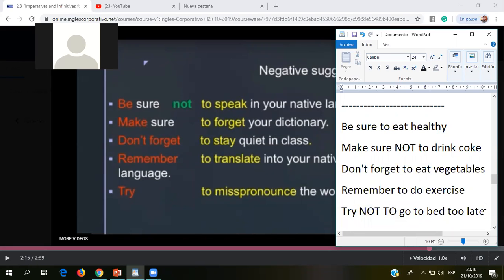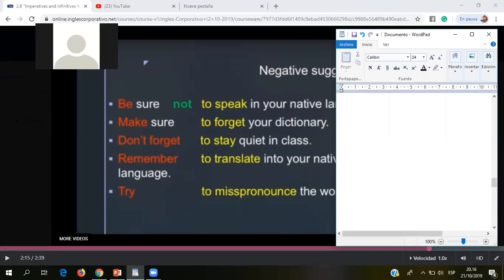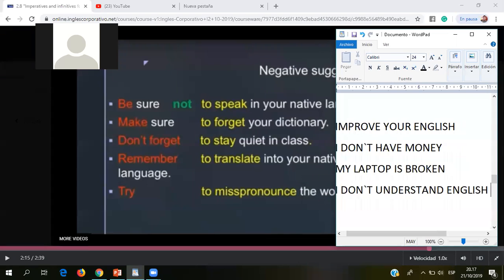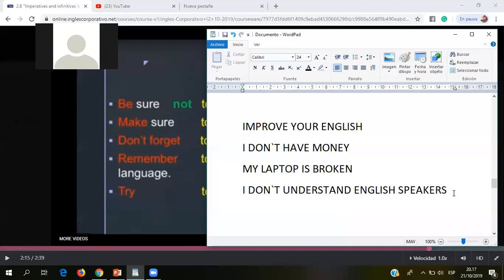Are you ready to practice? Yes. Ready and eager, huh? Okay, one of the situations is going to be improve. You want to improve your English, all right? Try to use as many expressions as possible, negative and affirmative, all right? Another one is going to be, I don't have money, okay? My laptop is broken, okay? Another one is going to be, I don't understand English speakers. Does this happen to any of you? That you don't understand native English speakers? No, right?